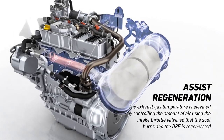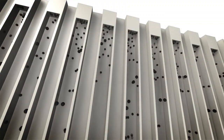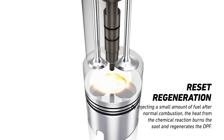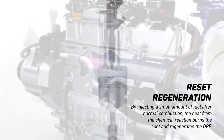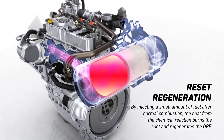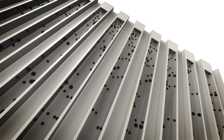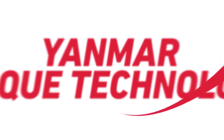Assist regeneration. The temperature of the exhaust gas is elevated by controlling the amount of air using the intake throttle valve so that the soot burns and the DPF is regenerated. Reset regeneration. By injecting a small amount of fuel after normal combustion, the heat from the chemical reaction burns soot and regenerates the DPF. These controls are automatically engaged by YANMAR's unique technology while the machine is running.